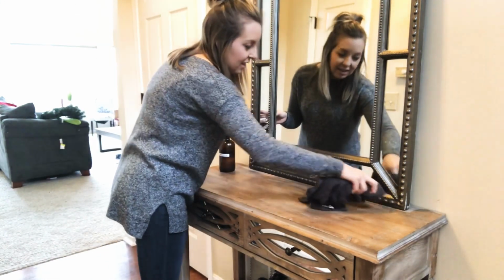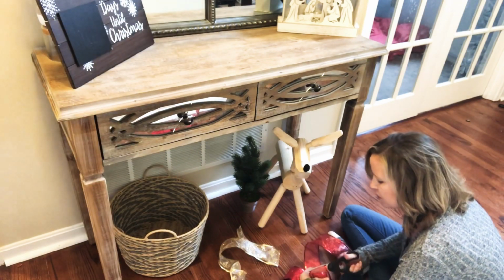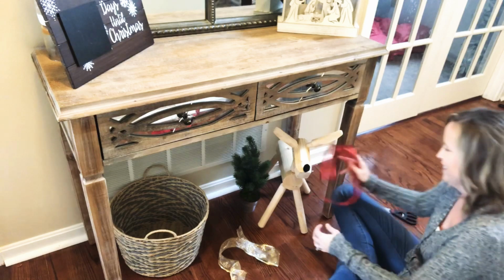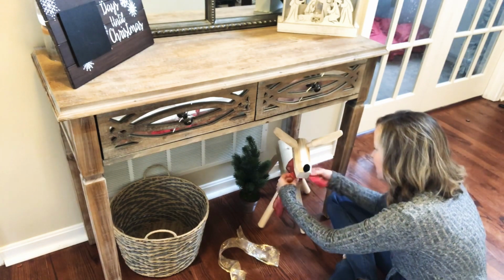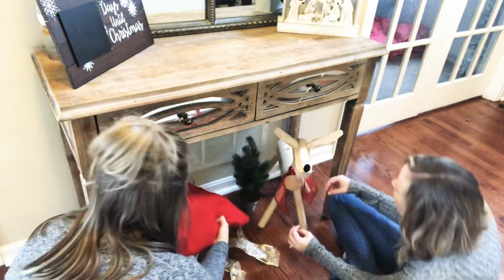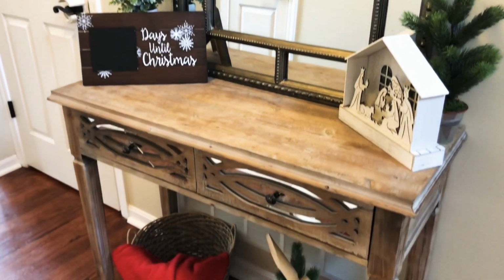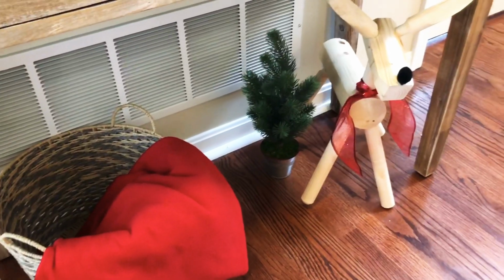She is just beginning by wiping it all down, and then honestly, it was so much fun to decorate this space. We used a lot of new items in this space. She actually found a lot of these at Hobby Lobby and Walmart, but my favorite piece that we used down here was this reindeer from Home Depot. It was just so unique and so cute, and we just added that touch of Christmas by adding a red ribbon to it. And then we also utilized, once again, some year-round pieces just to add another texture and touch of Christmas.